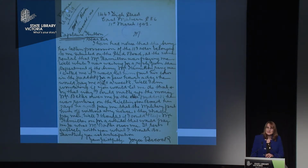2 days after that letter was written, Mrs. Peacock wrote this letter to a Captain Staton, requesting that her tenants still be allowed to put his cows on the property for a few hours a day. You can actually see from this little message written on the top here, the answer was no. So he had to put his cows somewhere else. I'm not sure where they went, but they didn't go on this property for a little while after that.